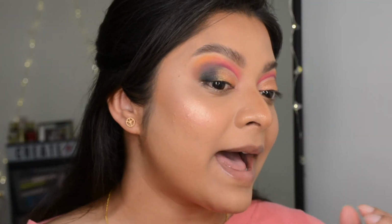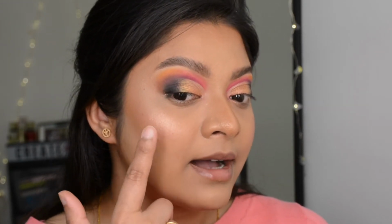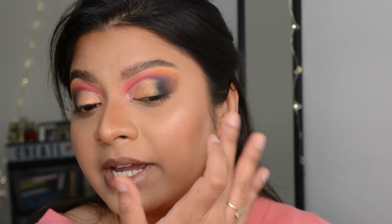Well, this is how it ended up looking. I tried to put as many colors as possible, so it's not like my favorite looks, but I tried to show you how these shadows work. And that black was nicely pigmented, but it's not very easy to blend. Like in this eye you can see it blended well, but in this eye it's looking a little patchy. I tried to blend it, I spent a little more time, but still it's looking like that.